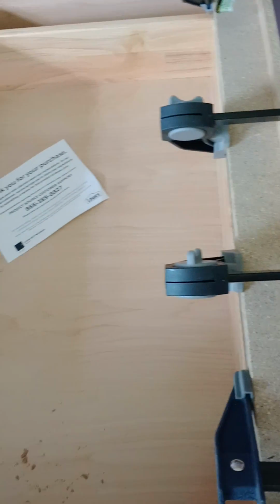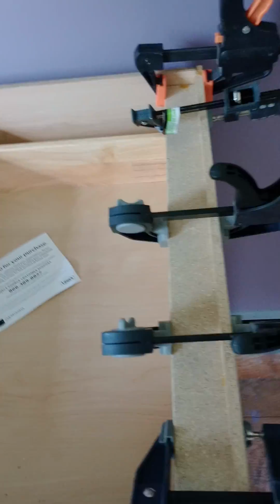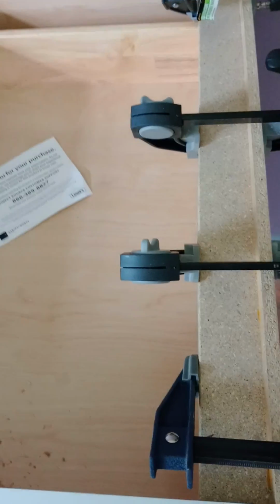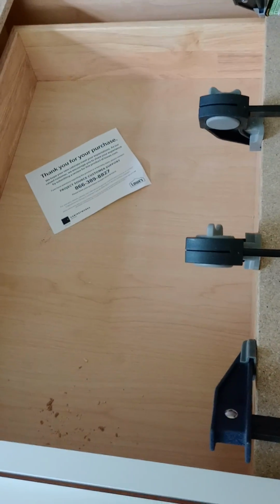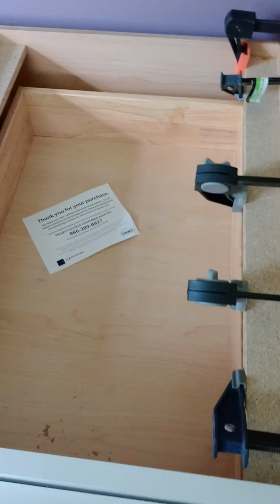Well, to start with, it didn't even fit in the groove. That's why they didn't have it in. So I had to cut it down thinner to make it fit in the groove, and then glued it and clamped all these clamps on.